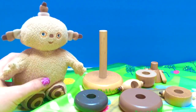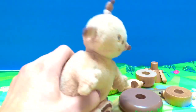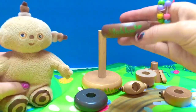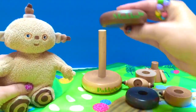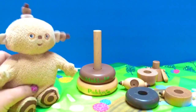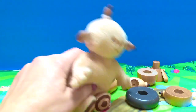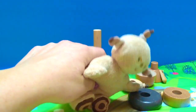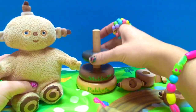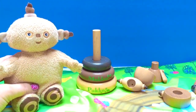Okay, Makka Pakka, you point to what piece belongs on first. This one, Makka Pakka? You're right. See how it says Makka? Okay, Makka Pakka, let us know which piece we put on next. That one. Let's try and see if it works. That looks like it belongs. You are right, Makka Pakka.